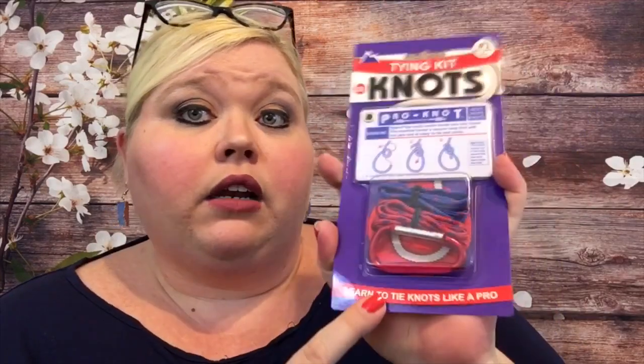Now my husband will definitely enjoy this. He has a John boat and he will go out on the river. And I'm guessing he can use this. I don't really do a whole lot of tying of knots, but I could definitely learn how now with this kit. So let's read about this.